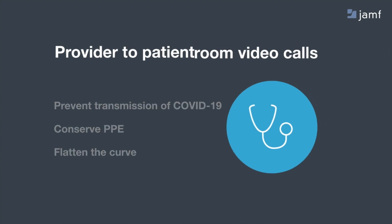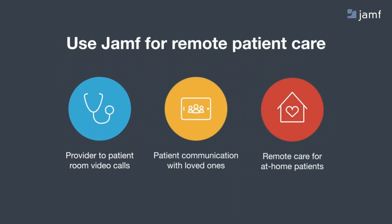So to summarize, there's really three areas around remote patient care that Jamf is here to help with. One, how we can enable provider to patient room video calls. Two, how we can ensure patients maintain communication with their family and loved ones. And three, how remote at-home monitoring can become a new area that we can leverage in the response to COVID-19.